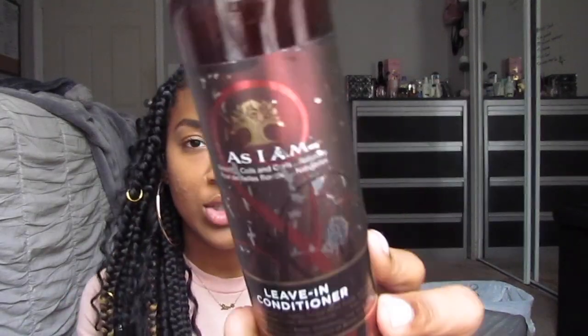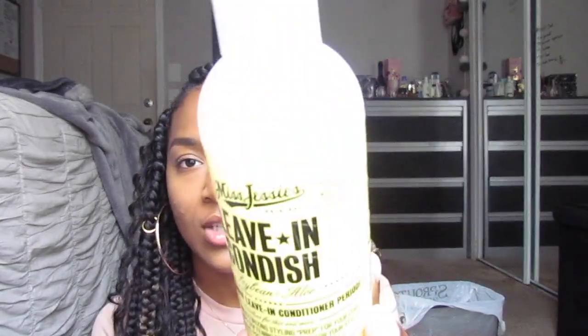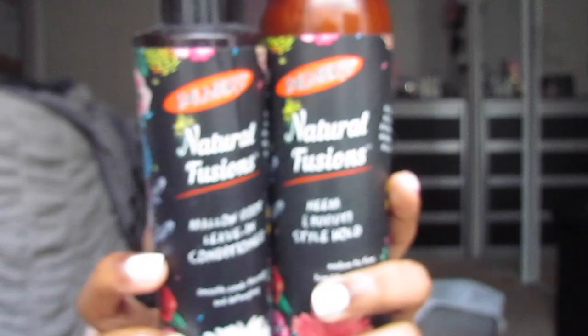Not expired. Leave-in conditioner by As I Am. This is 12 months. Okay. I'm taking both of these As I Am products out of the trash because they're way too expensive to be thrown away. So that'll be the one that I keep. This is Miss Jessie's Leave-in Condish. Just got this. This line. I don't know if you guys remember my video. This is really close to the expiration date. So I'm not going to throw them away just yet.